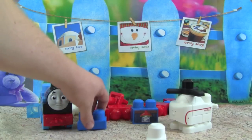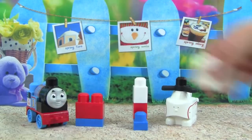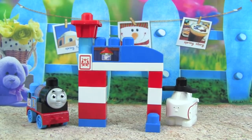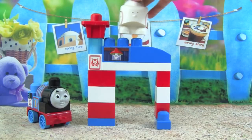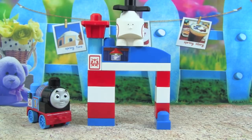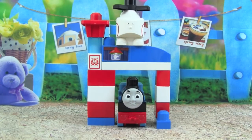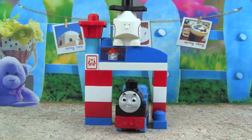Now let's build our search and rescue center. Check out how cool this looks. Let's put Harold up top here. That looks really awesome. Now he's ready to go. And let's put Thomas coming through here. That fits perfectly for Thomas. How cool.